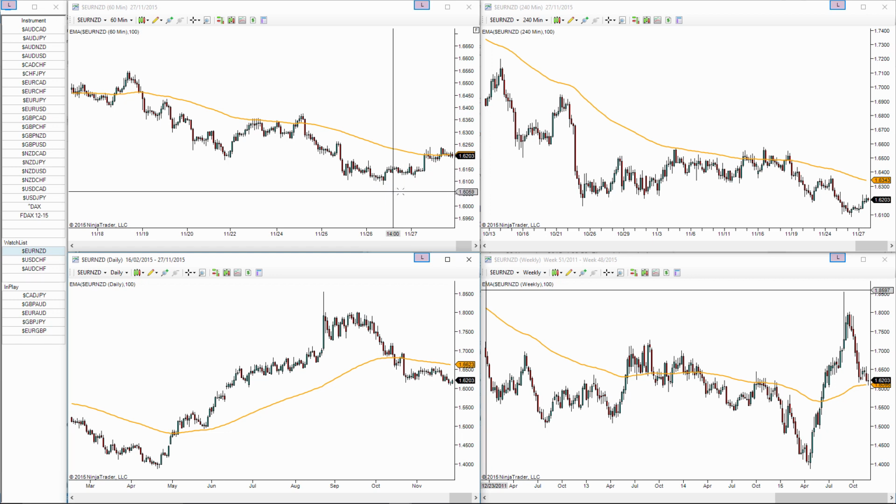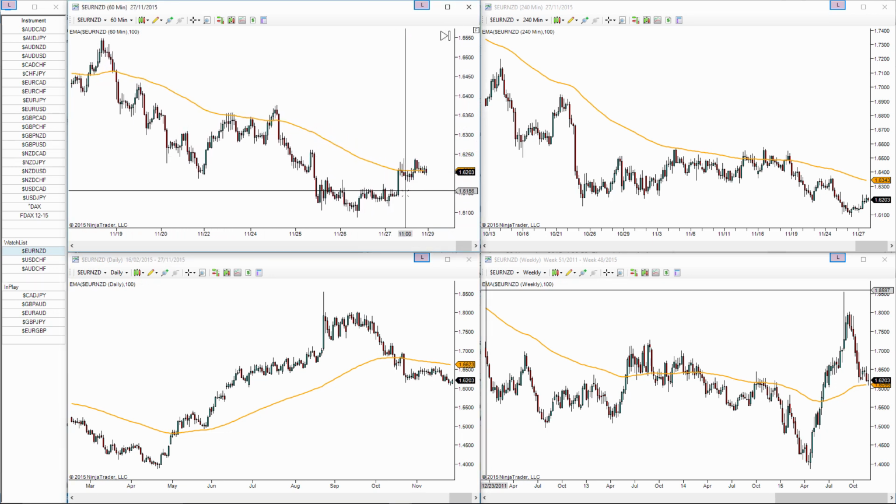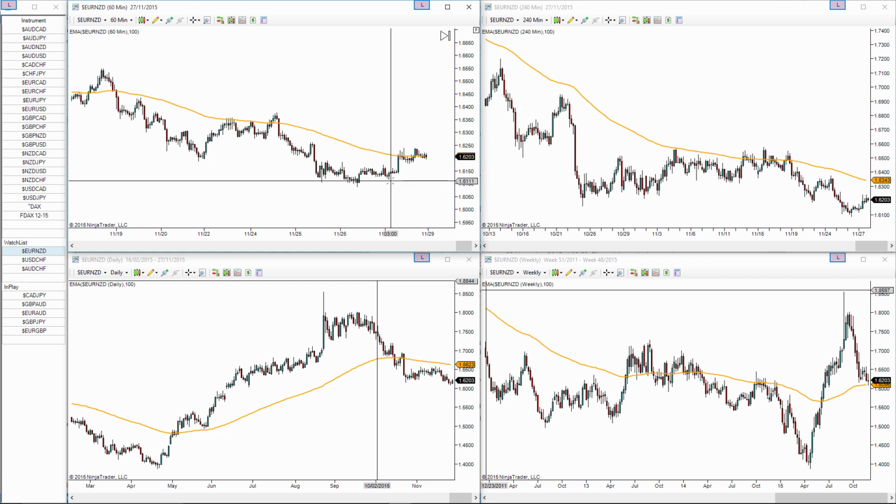We've had a little bit of a pullback here, which could present a nice opportunity to get in on a short on the 1 hour below this level here, just around the 1.6178 level. But if we want to be a little bit more conservative, we might wait to see that this level just basically breaks altogether, and then look for an opportunity to get in there.